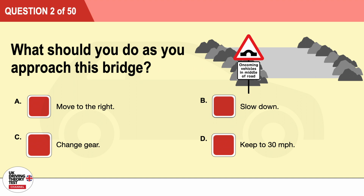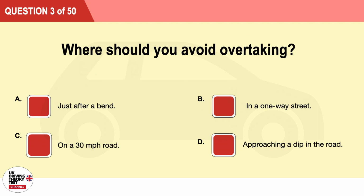The correct answer is B. Slow down. Question 3. Where should you avoid overtaking? A. Just after a bend. B. In a one-way street. C. On a 30-mile-per-hour road. D. Approaching a dip in the road.